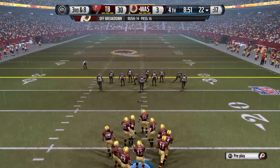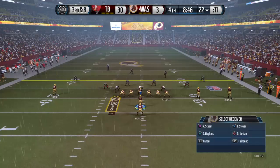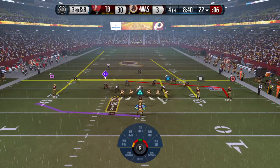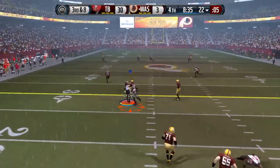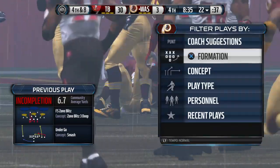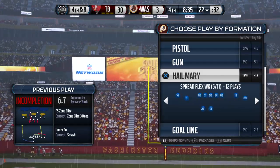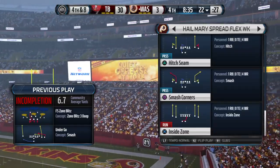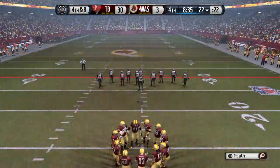Third down on the way. The Redskins in the pistol formation. He'll throw it over the middle. Can't find the target on the pass underneath. Going for it on fourth down.